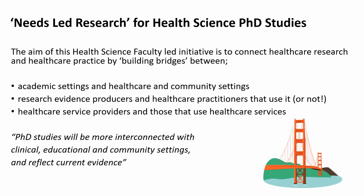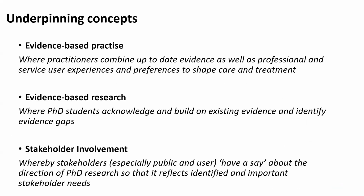So we call this our Bridge Builder project. It has three underpinning concepts. The first is evidence-based practice, where practitioners combine up-to-date evidence as well as professional and service user experiences and preferences to shape care and treatment.